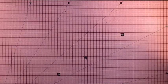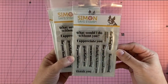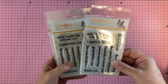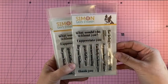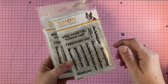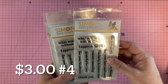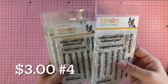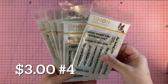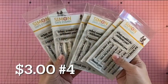Next up is also a multiple purchase of Simon Says stamps. This is Simply a Thank You, and it's a smaller stamp set again. Great thank you cards can be made with this, or if you just want to stamp the back of your business card with one of these sentiments, that would be a great idea. So item number and the price will be coming across the screen. I have 1, 2, 3, 4, 5, 6 of these available.